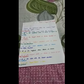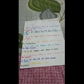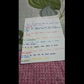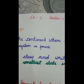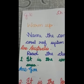So today we are going to study about chapter number 3, India's biggest and smallest. So let's get started. Warm up. Name the continent where the world's largest coral reef system is found. So the answer is Australia.